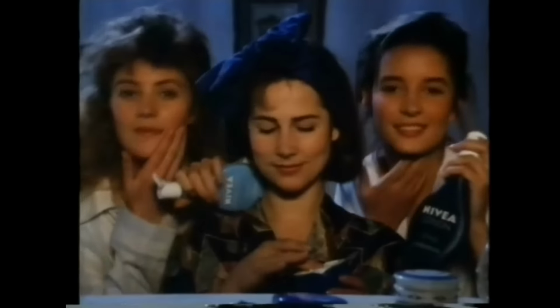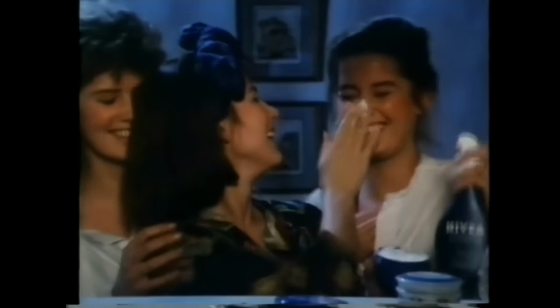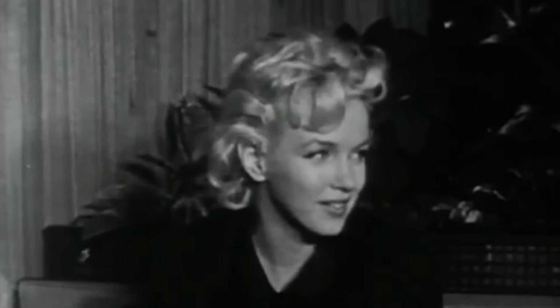Nivea Creme is probably one of the oldest skincare products out there. I mean, the first batch was made in 1911, and since then, it's been a favorite product among grandmothers around the world, and allegedly, it was one of Marilyn Monroe's secrets to glowing skin on camera.